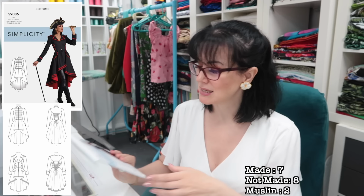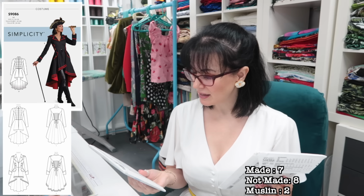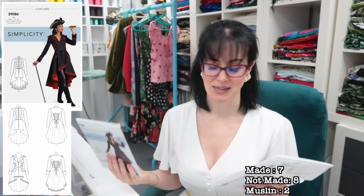And I've also got Simplicity 9086. I've got it in both size bundles. Again, this was part of my KB pattern swap with Heather. Again, very pirate core, pirate-esque. I love both versions, although I'm not too keen on the visible zip that is on the one that's made up on the envelope. I would probably do a different type of closure, but I do like the high-low hem. I know Dad hates them. I like the pop of red that they've done in there. So apart from the closure method that's at the front of that one, I very much like the one that they've made, except that I don't wear black, but we know this, so I would do it in slightly different colours. But yeah, I think that one's gorgeous.